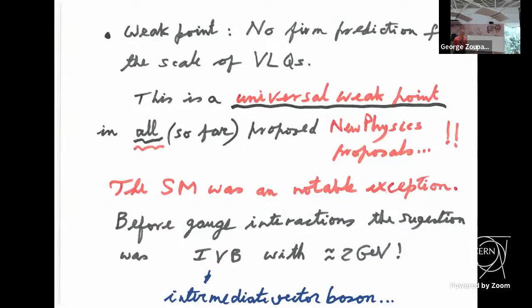You know, take the example of SuperSim, which is very respectful. Does not predict the scale. You don't discover it at 100 GeV, well, let's increase the energy. One TeV. You don't discover it at one TeV, it may be higher. How high? We don't know. It does not predict the scale. You just put the bounds.